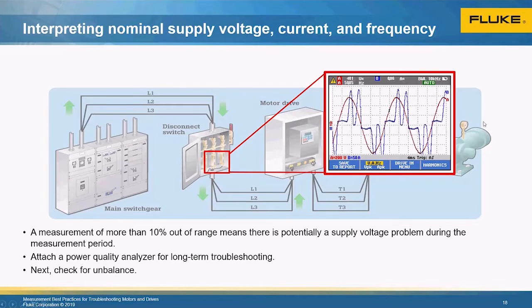So for those who are not familiar with looking at scopes, the red trace here is my voltage waveform, and the current trace is what my drive is actually drawing. And most drives and most computer-based control systems these days have what's called a switch mode power supply in them. So it's a capacitive diode circuit, and it's basically gulping current. So that current waveform doesn't look nice and clean sinusoidal anymore like the voltage does. But what we're really interested in is how clean is that voltage waveform? Is it harmonically distorted? Is it flat-topped?